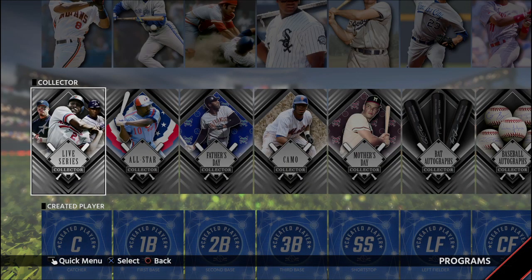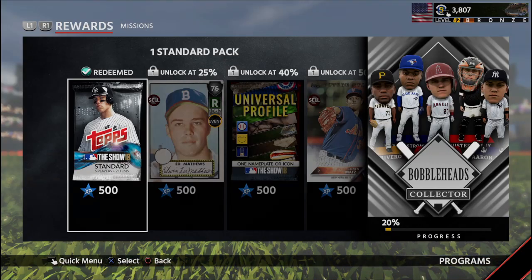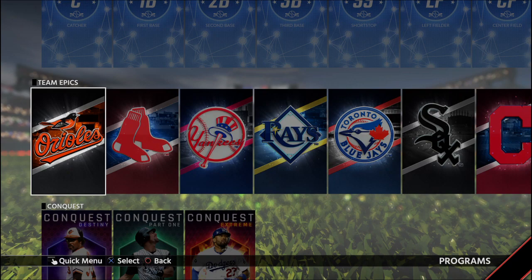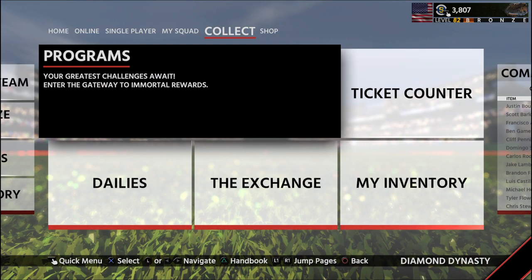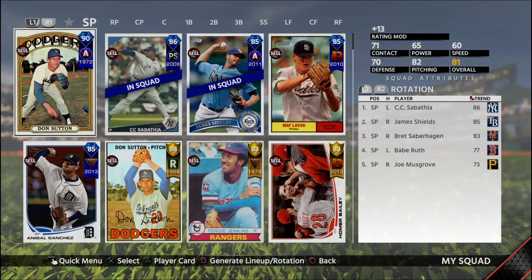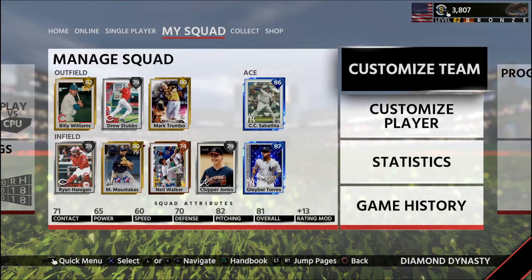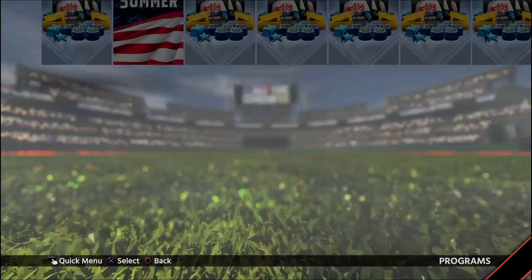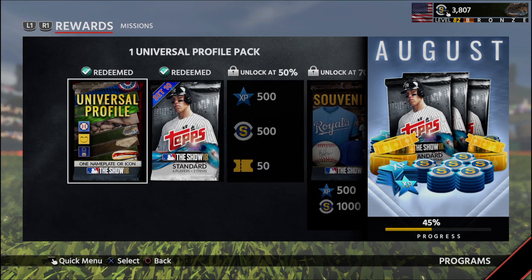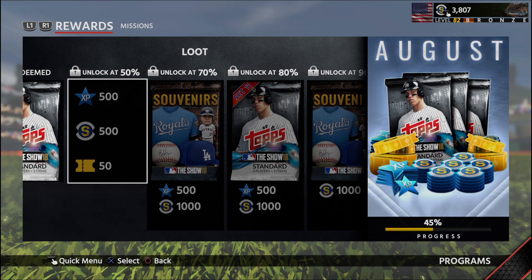Let's see. What do I want to do real quick? Alright, so first things first. We got here the tally one-hit starter relief pitcher. Well, easy enough because hopefully Babe Ruth gets in there. Alright, so I think I'm going to go ahead and say enough is enough with the Moustakas mission. I guess I could just throw him in there because once the game starts, if I get it done, it'll still count. It would give me 50% and give me a walk on that, but I don't know.